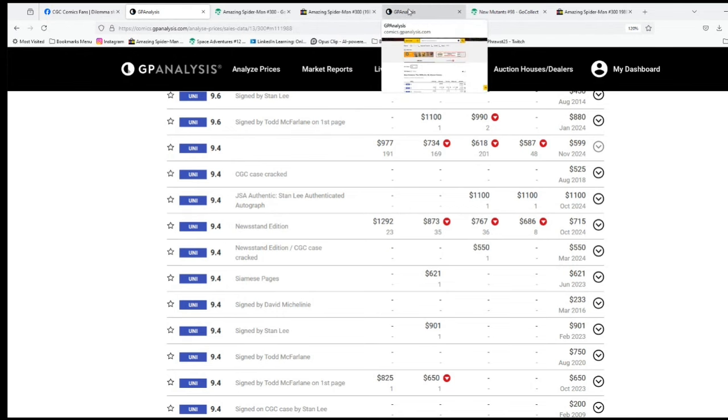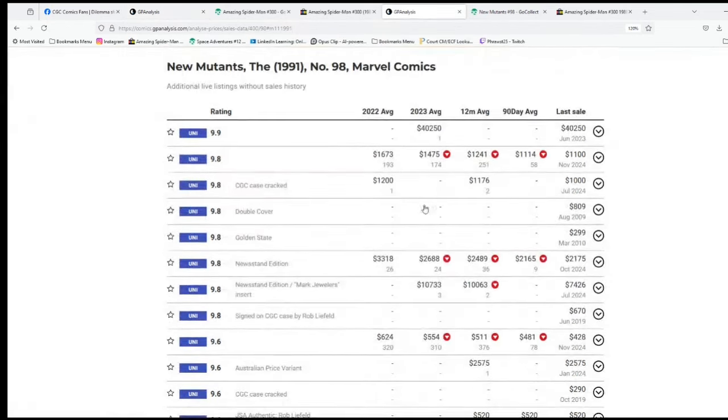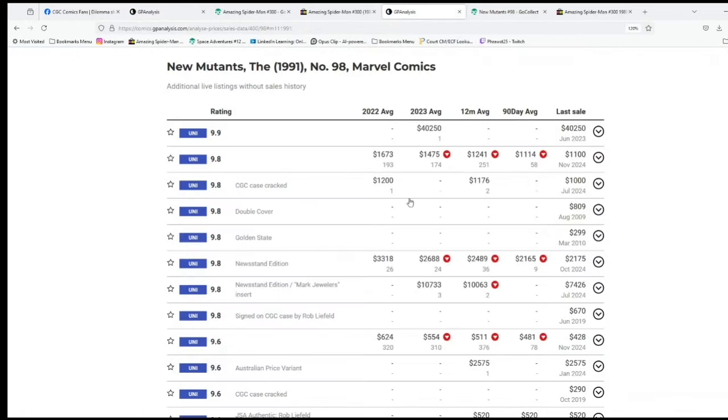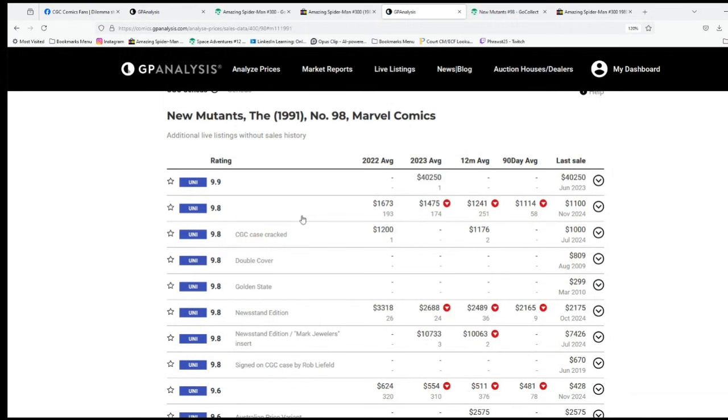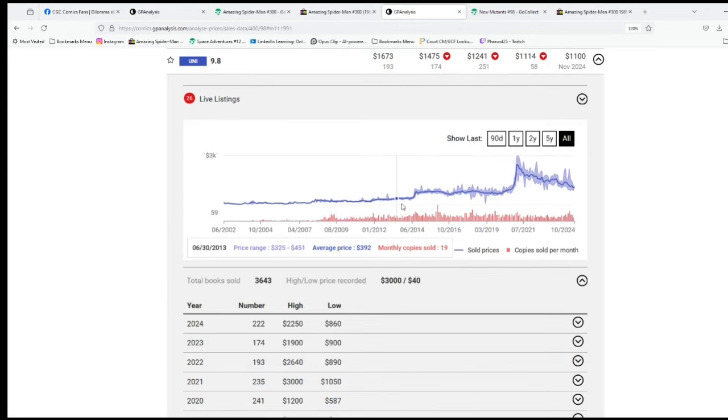Now, let's go look at New Mutants 98. So New Mutants 98. Again, that's this one right here. Again, very popular book. Definitely has not been the book out there until really, I'd say we had the first Deadpool movie. That is what really set this book off, which is probably right about here.